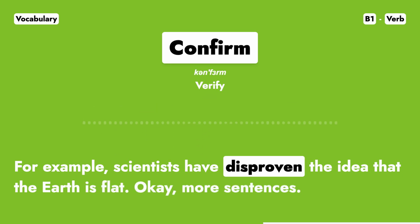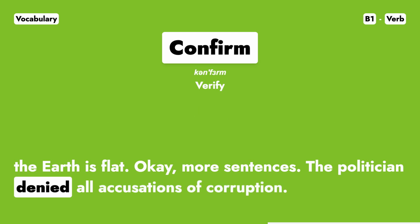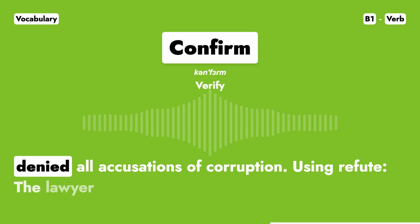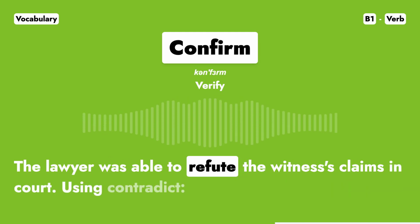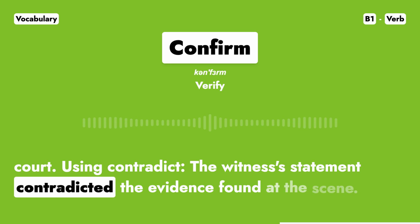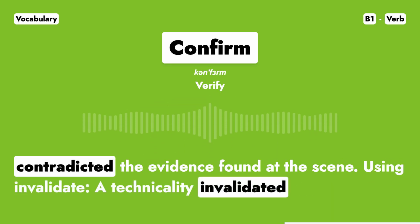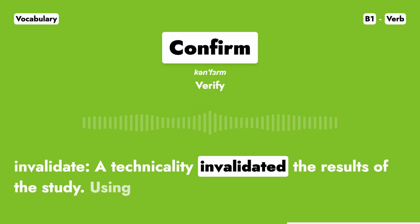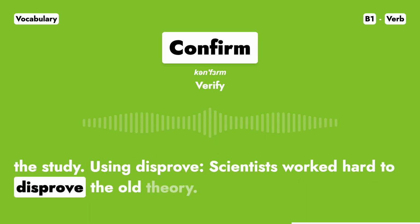Okay, more sentences. The politician denied all accusations of corruption. Using refute, the lawyer was able to refute the witness's claims in court. Using contradict, the witness's statement contradicted the evidence found at the scene. Using invalidate, a technicality invalidated the results of the study. Using disprove, scientists worked hard to disprove the old theory.